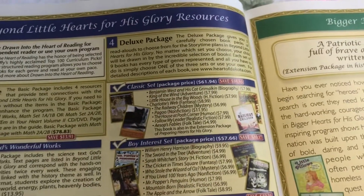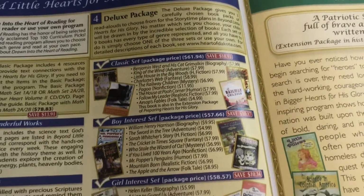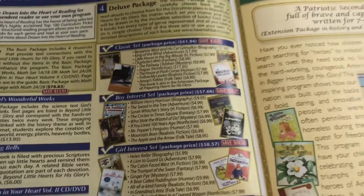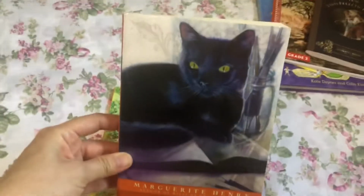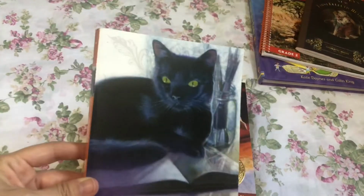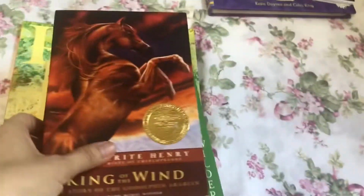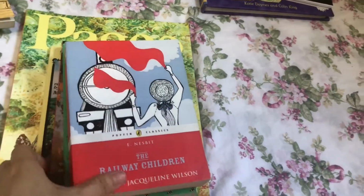So then you have your read aloud packages, the classic set, boys interest set, and girls interest set. Nothing has been changed in the classic set. All the books are the same. This is one of our favorite books. I have so many good memories reading this with my kids on the couch. So all of these are still the same.